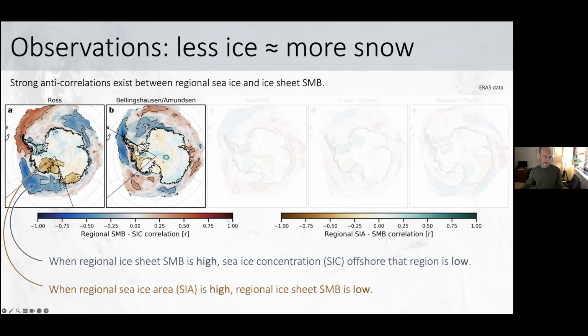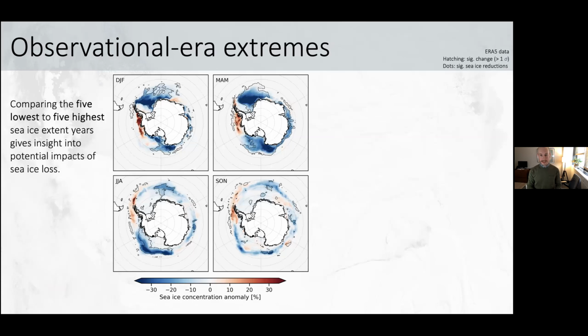And then when we look at the brown areas over the ice sheet, these are areas where the surface mass balance is low, meaning that there's very low snow accumulation across the ice sheet. There is significantly more sea ice in this offshore sector. And so we see these anti-correlations. When there's more sea ice, there's less snowfall. When there's less sea ice, there's more snowfall. And that suggests there might be some causal relationship between regional sea ice coverage and surface mass balance of the adjacent Antarctic ice sheet.